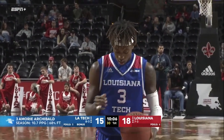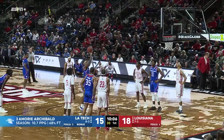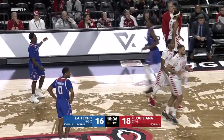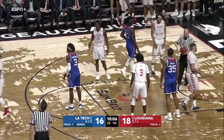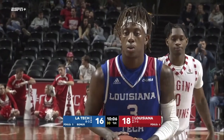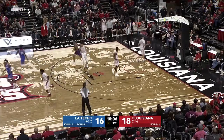Mike Murphy likes Archibald's play too, loves the guard play from Tech. Archibald, 5th leading scorer, one of 5 double-figure scores. He's averaging 10.7. Makes the first free throw. Bracey checks back in for Louisiana Tech. Miller and Russell checking back in for Louisiana. Gant going back out too, Dan. He's just grimacing the whole way. Second free throw for Archibald's up and good. He's got 5, and again, it's a 1-point game as we hit the 10-minute mark.